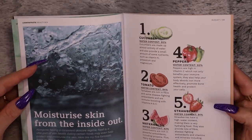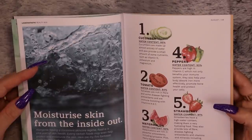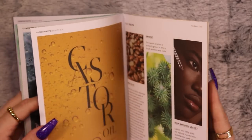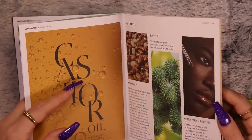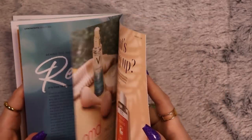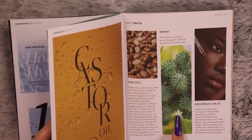Okay. Moisturize the skin from the inside out with some cucumber, tomatoes, watermelon, peppers, and strawberry. And also water. You can just drink water too. Castor oil. Oh, I like this. And they have like facts about stuff. I'm gonna do that video. The one where I'm gonna read all of the facts about the ingredients. It's gonna be an interesting video.